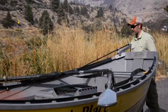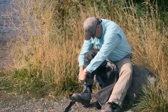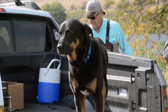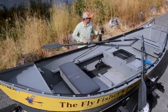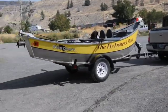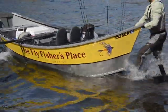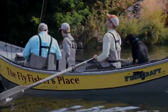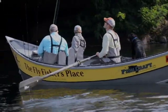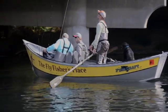While Dan prepped the boat, Mike adjusted the boots on his Northern Guide Caddis waders. Oh, and Trout kept a good eye on everyone. Finally, it was time to do some fishing.